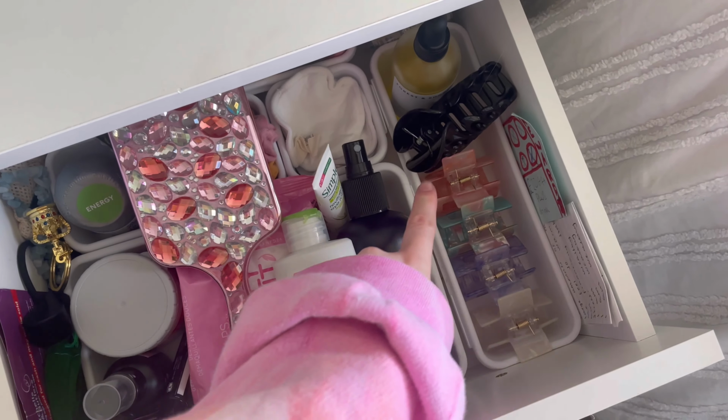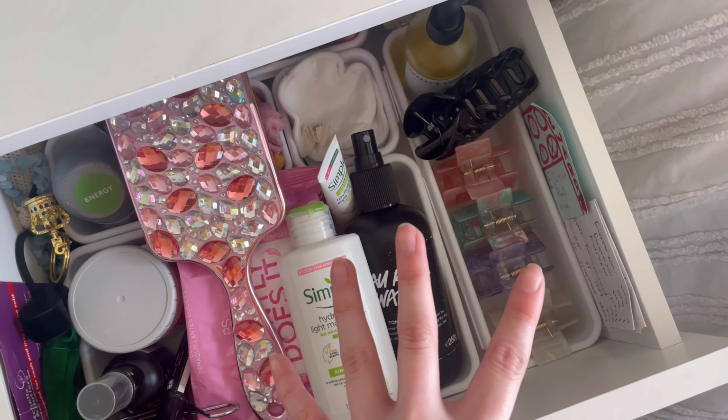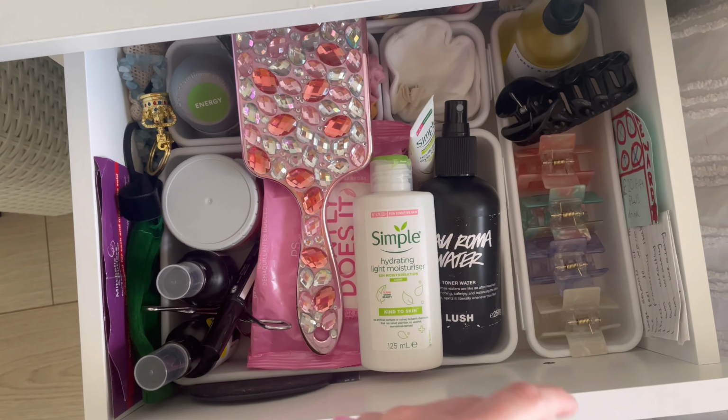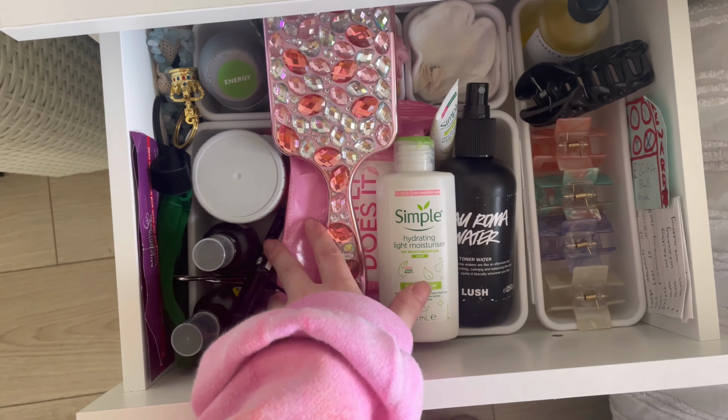Just this one thing, let me show you. The fact that all my clips are there and they're all the same style, and oh my god, it's so satisfying. I don't think you understand. This is an organised mess, and I feel like my whole room is just an organised mess. At least I can see everything now, you know what I mean?